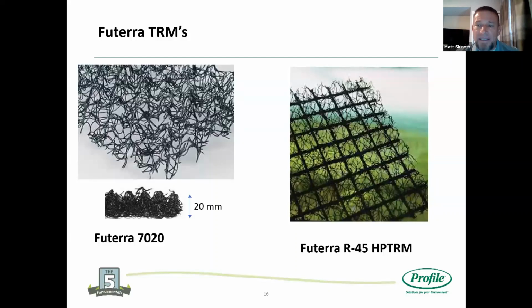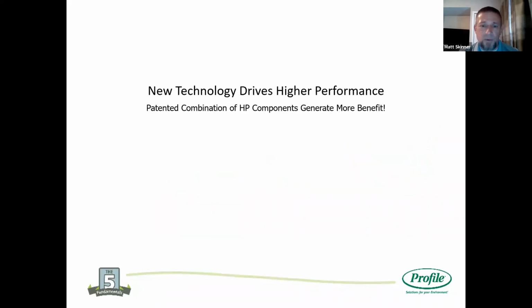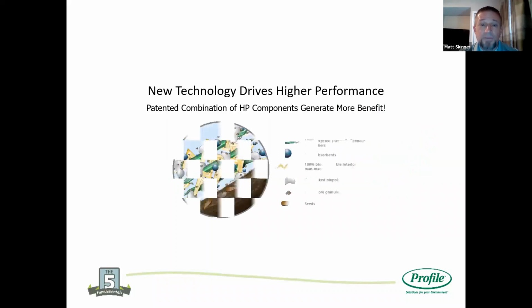So we start with that TRM, as I said, and then the second part of that system is that we infill that TRM with a very specialized, high-performing erosion control hydromulch called Flexterra. Now, that's been around for almost 20 years now. A lot of you are probably familiar with it. You've probably used it before on many projects. Engineered to really handle some high-flow situations all by itself.